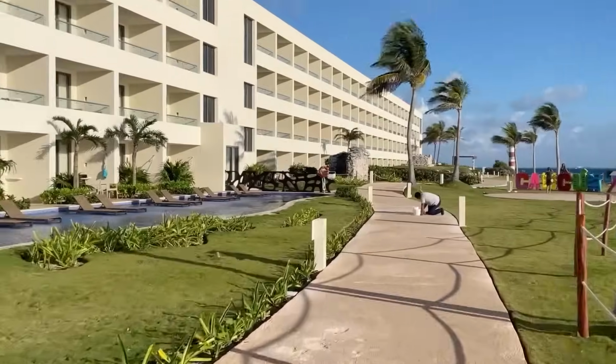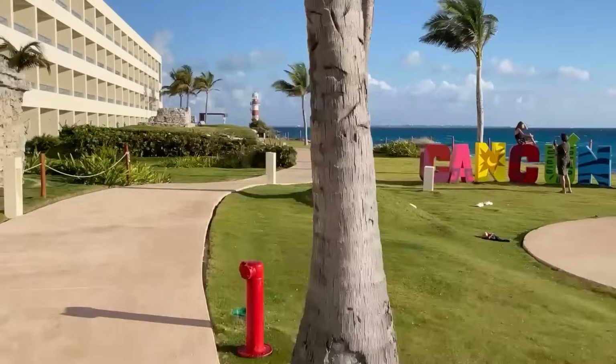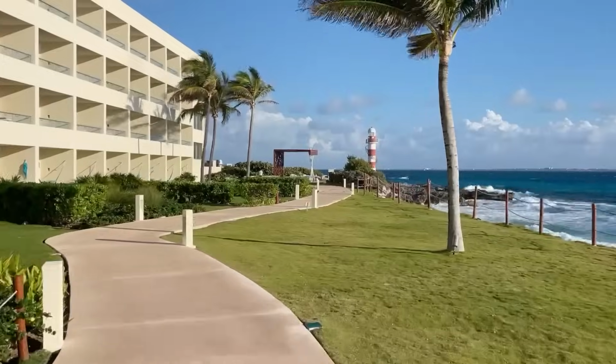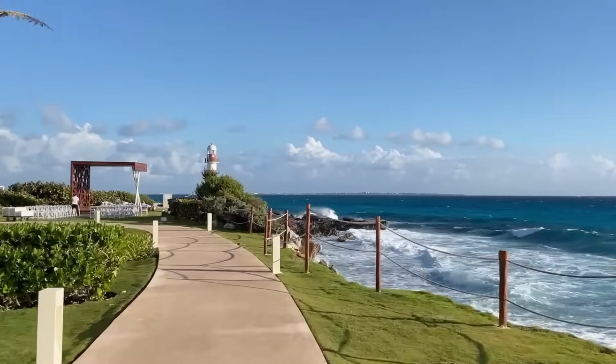They have it closed off, but technically they don't want you there, but we had plenty of people climbing around the lighthouse. There's also some Mayan ruins on this side, which is kind of cool. Nothing really all that impressive, but still pretty cool that the history of the resort goes back that far.